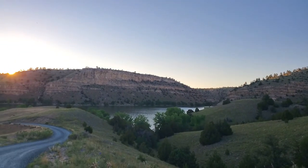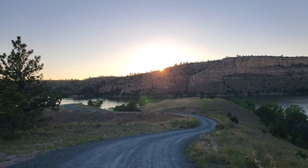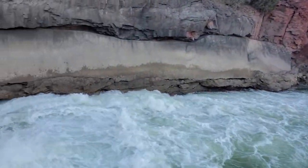It has been rather warm here, although we've been down at the water a lot. The wind has been crazy, and today it is still and beautiful.